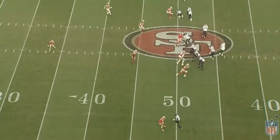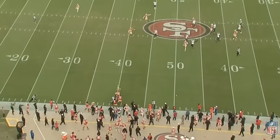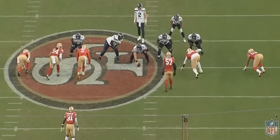And as you can see, here's the last one that I was talking about where it seemed like, why reward DK Metcalf for a bad route? But I understand, again, you're not allowed to make contact.